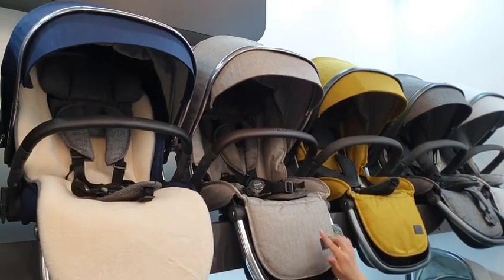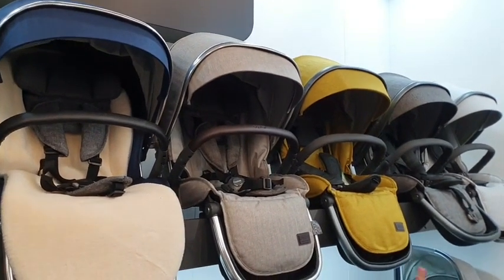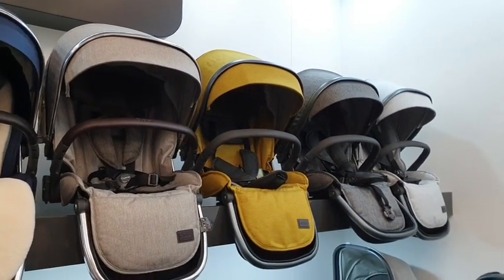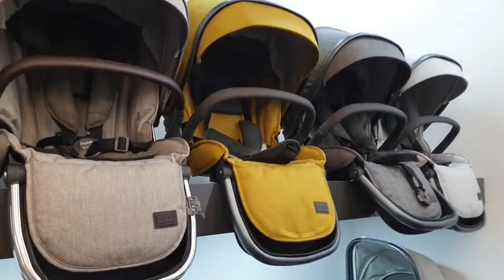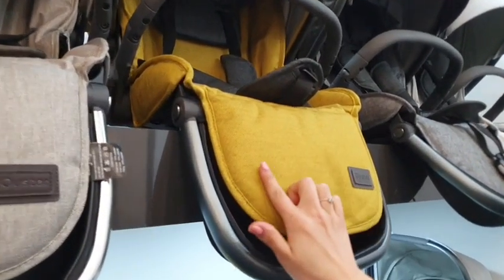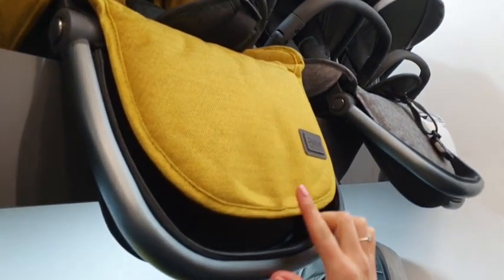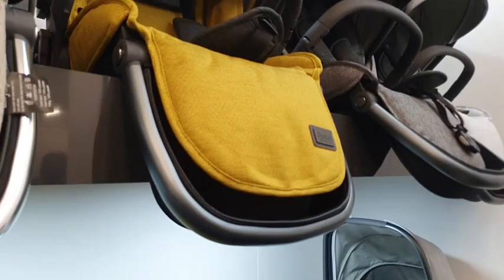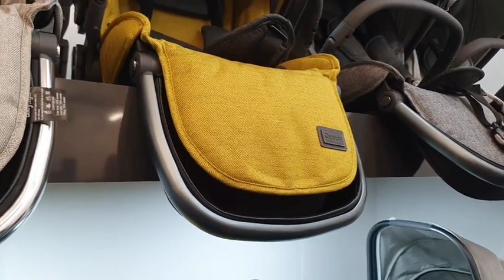Got the herringbone design. Then you go to a different style of fabric. Now this is your mustard, and it's very different. Really nice basket weave. Basket weave is what they call it. So you can see the different design on there, which is lovely if you want a nice bright colour. I love this one. I think this is my favourite. That and the blue, I think, for me now.